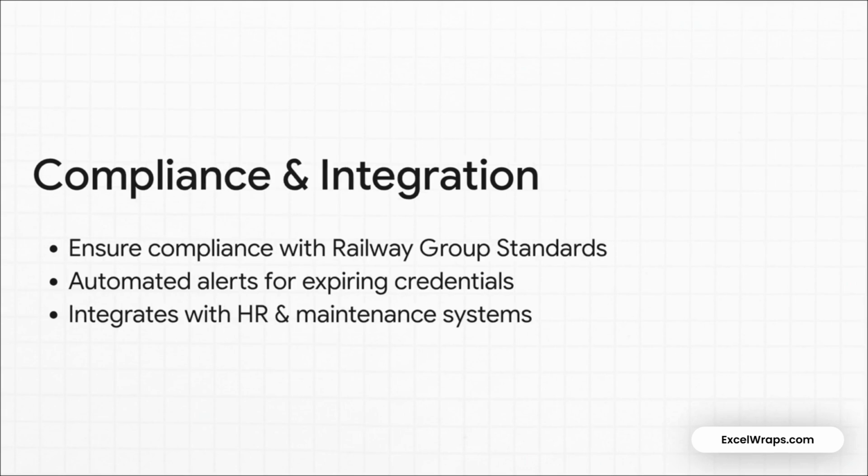And finally, let's talk compliance. For anyone out there who's ever had to prep for an audit, this is huge. The system is built to line up with Railway Group standards, it sends you automatic alerts before credentials expire, and it plugs right into your other business systems. What this does is it flips the script. It turns compliance from this last-minute stressful scramble into a proactive, totally manageable process.